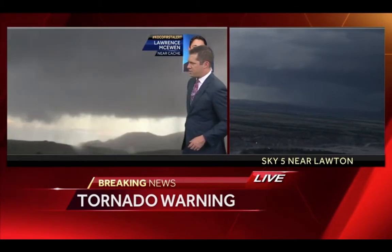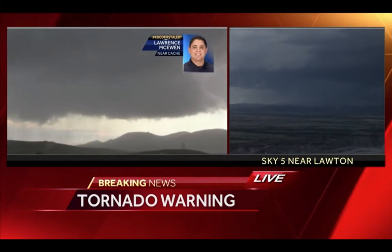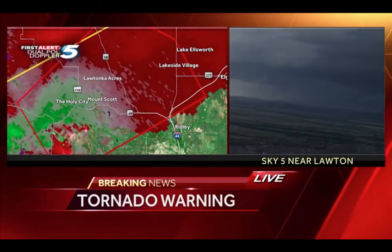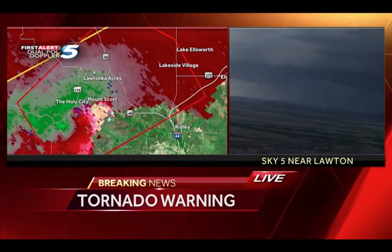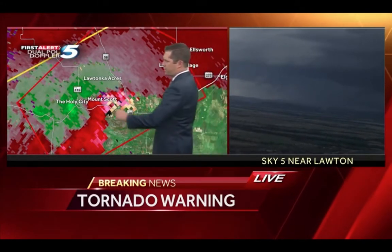So still watching this tornado threat. Remember, this warning continues for a little while longer. Right now it is currently 6:23. Still watching these storms moving up to the northeast, and this tornado warning, this one in particular, will not expire until 6:45 here. Jonathan, looking at velocity here. Jonathan, anything stand out from what you're seeing here with this velocity?